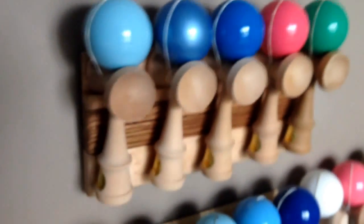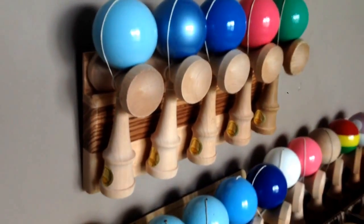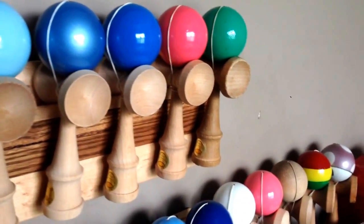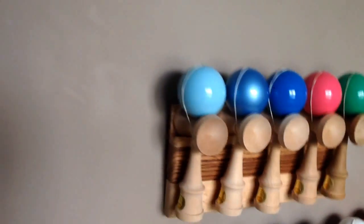Then up here, we've got some of my nicer Kendamas. So OG Sky Blue, OG Metallic, OG Blue, OG Pink, and OG Leaf Green. And last but not least, my secret drawer.